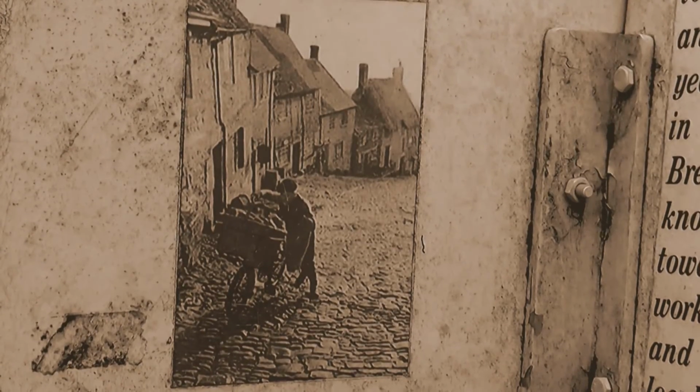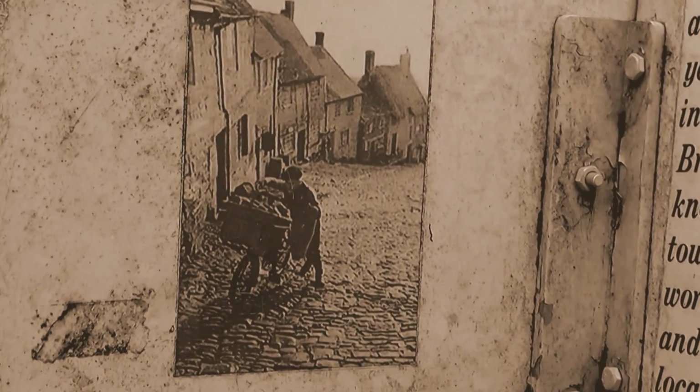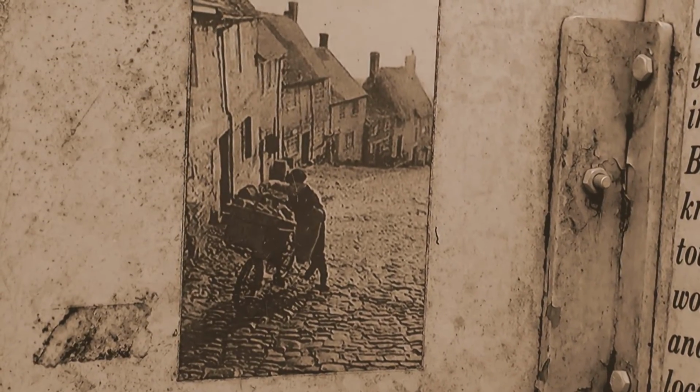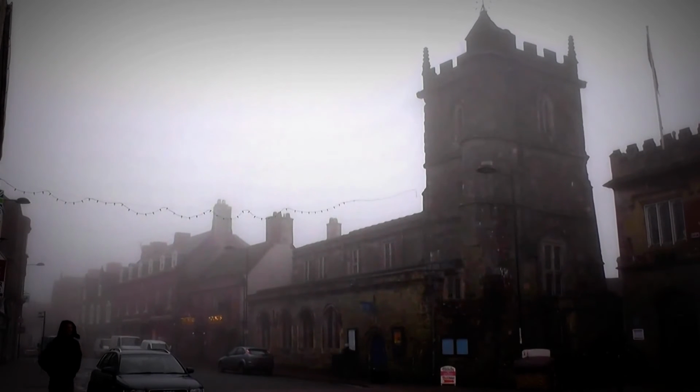So here's a little picture of the actual Hovis advert. Boy with a bike, butcher's bike, with bread in the front. So that is St Peter's Church, which goes back to the Saxon times.